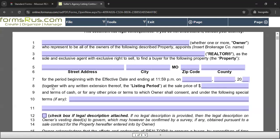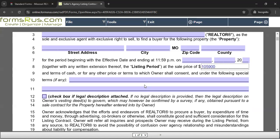Okay. Together for a list price for the sales price of X. Now, let's suppose that you've done your due diligence and your CMAs and you have the opinion that this property should be listed for $99,900. And the client is dead set and they said, nope, we've got to make a little more money out of it. We're going to list it at $105,900. Okay, great. So we signed this document today with $105,900 in this blank. And we're going to begin our listing tomorrow.